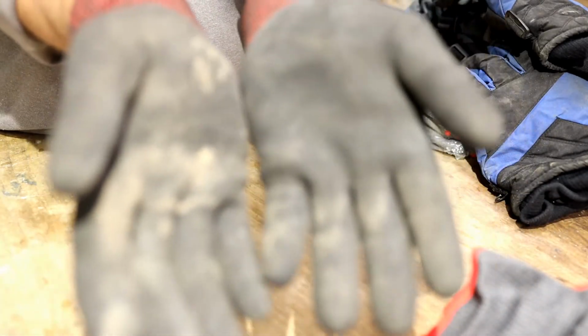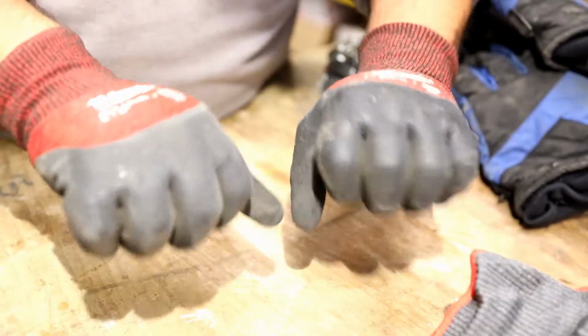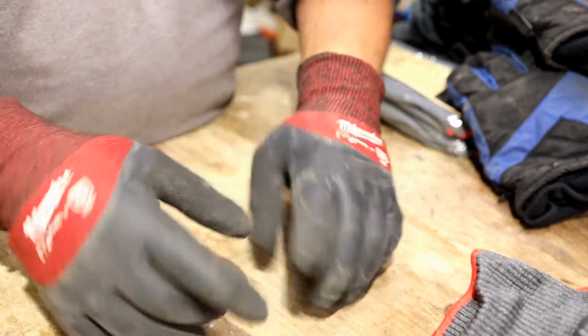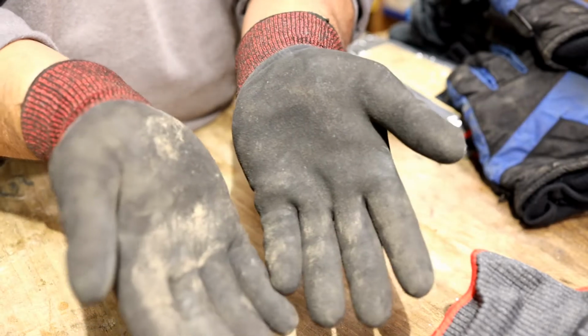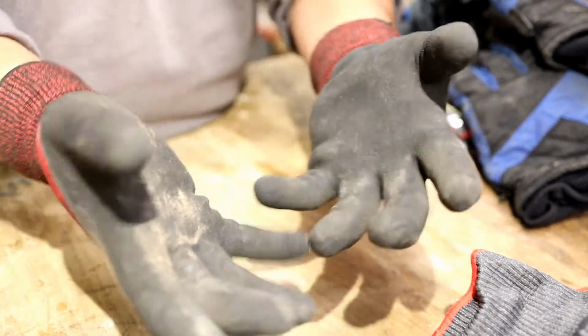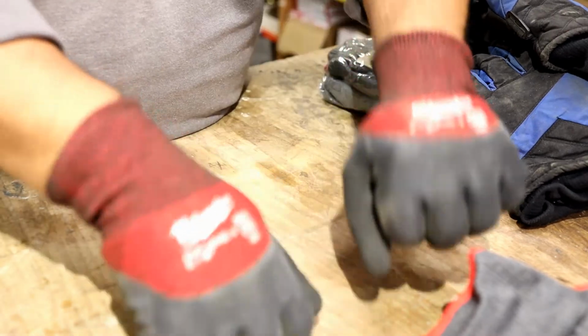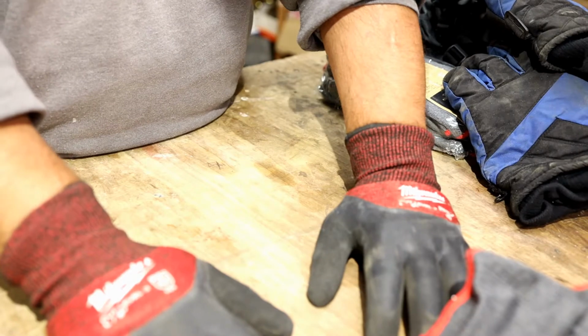Right now, no real issues on these at all. Okay, they're real nice. I love the extra rubber here, and it has a different feel on the rubber. More smooth and more textured on the palm, so you get a slightly better grip. This is nice, the waistband here where you can run your coat over it. A little bit added warmth for winter.